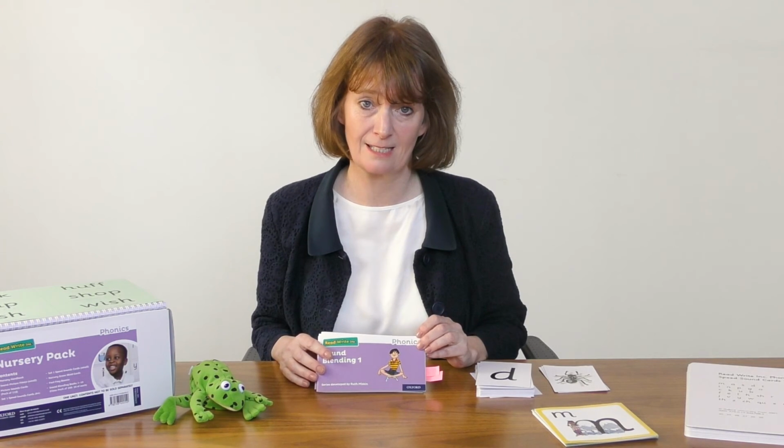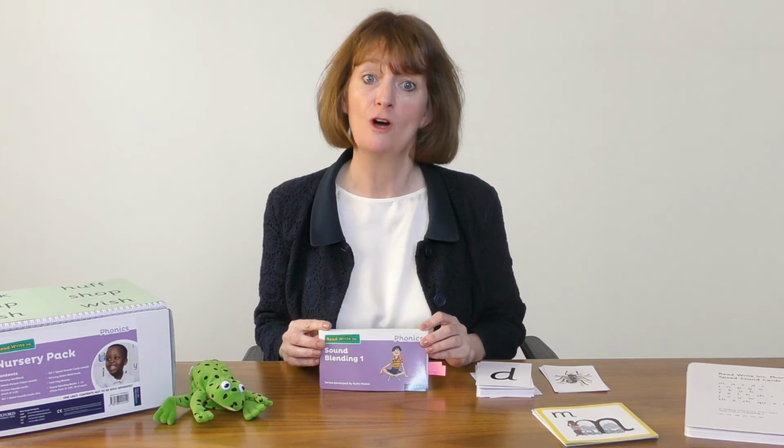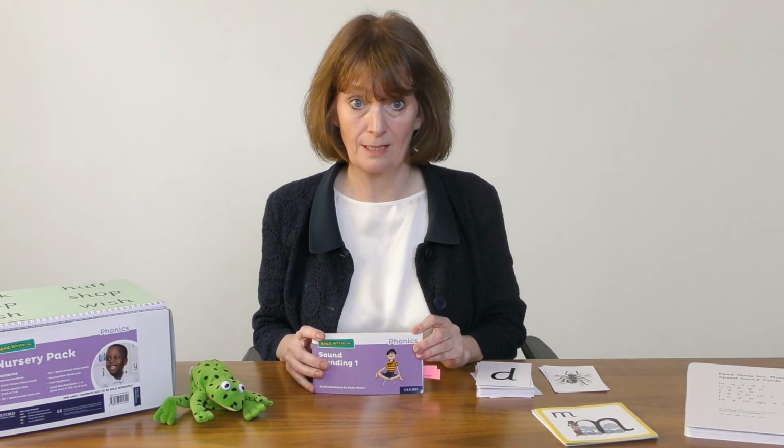Now, if you're a teacher in a school using Read Write Inc Phonics, these sound blending books are suitable for reception children too, for when children can blend the set 1 green word cards independently and before they start on the ditties, and as there's often a range of abilities in a class, to review a child's ability. So we've made the sound blending books available to order separately as well as including them in the Nursery Pack.